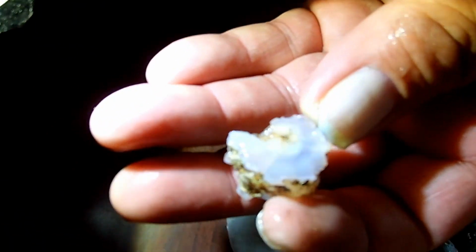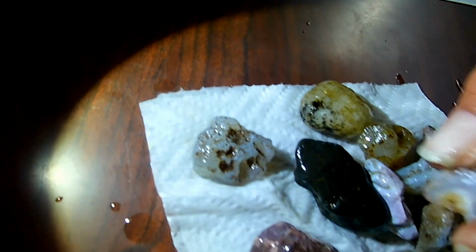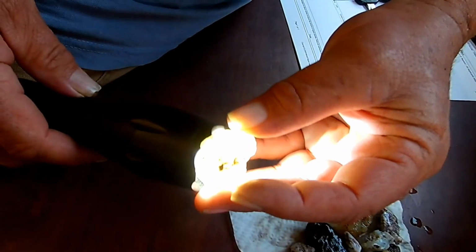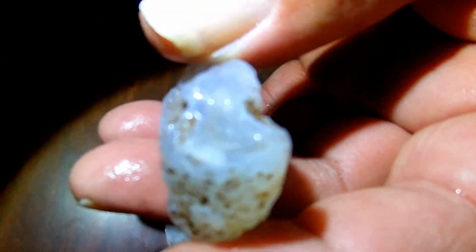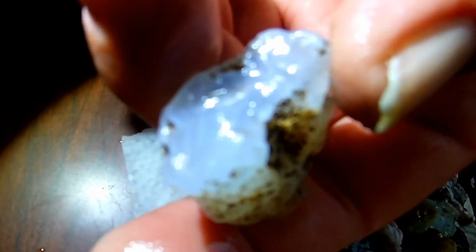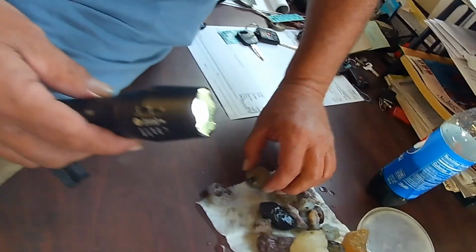This is kind of an odd piece. Also got some nice color in it. Yeah, periwinkle or blue, light purple or blue. Same with this one. Oh, yeah. Nothing does it like sunlight and water. Ooh. Things just glow underwater.